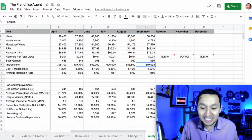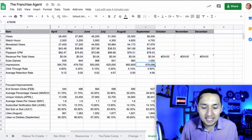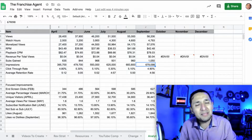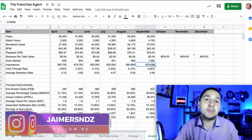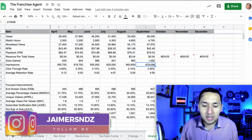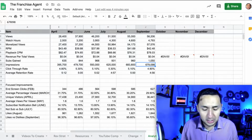All right, impressions, this actually went down. Out of everything that went up in September, this is something that went down that is not necessarily concerning, but it is something to look out for, which means that the impressions aren't out there, which means that it's not being shown and recommended. It's not showing on search as much anymore, or on the Discover tab. So I need to monitor and see how we can get our impressions up.